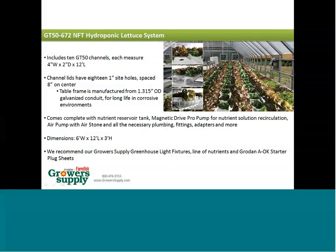The table frame is manufactured from the same 1.315 OD pipe that's American-made and triple galvanized that we use in our greenhouses. It's designed for long life in the corrosive environments that can be seen in a greenhouse.